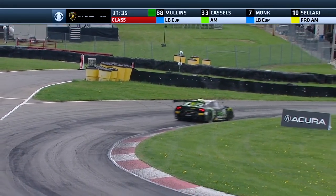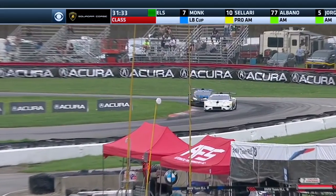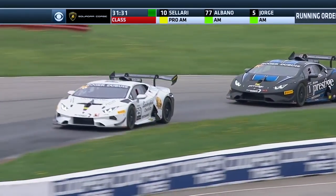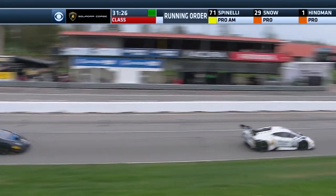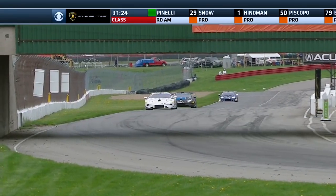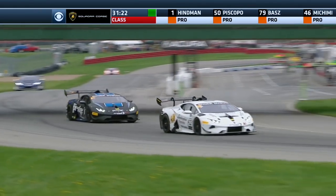Now behind him, Trent Hinman is trying really hard. When does Trent think to himself, I've got to stop this because I've got to give the car and the tyres to my teammate in a condition that he can fight in the second half of the race?